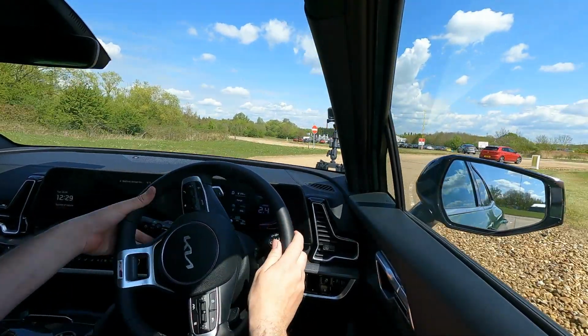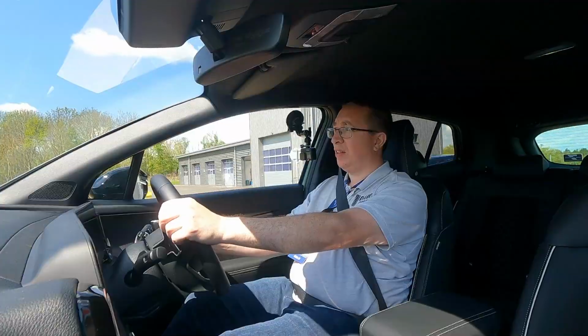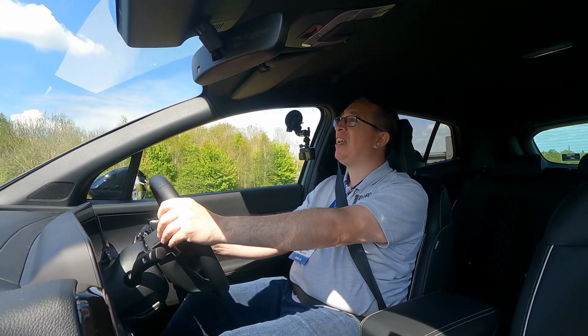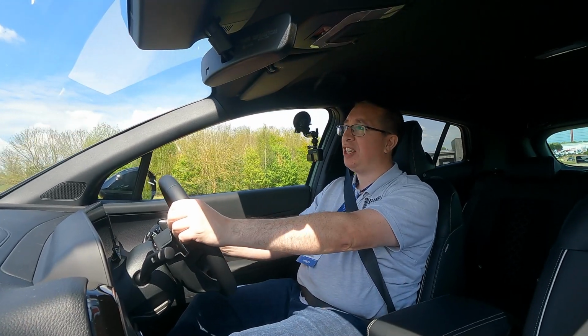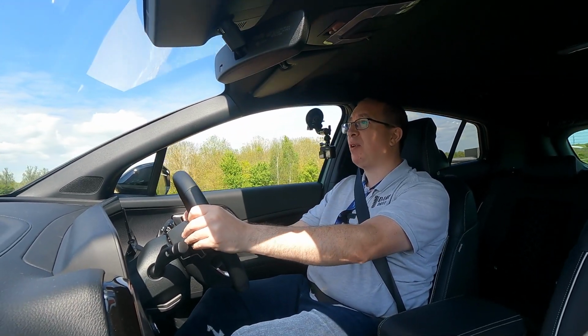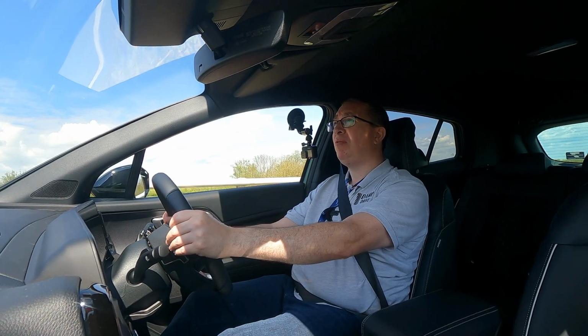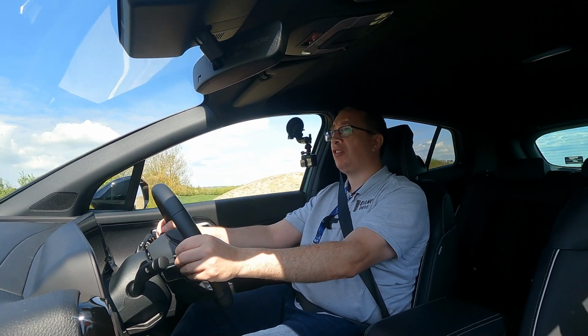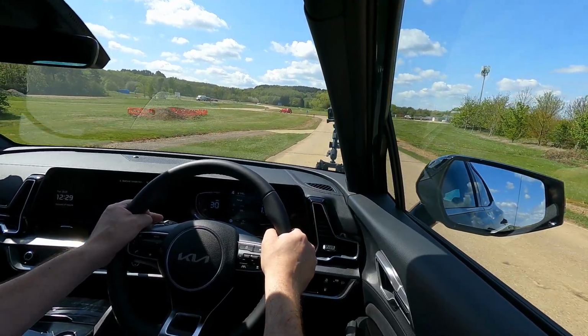So we'll go around. I think we've used up all of our battery by pushing it a bit harder on that high speed bowl. We've got 0 range, but it should use some regen to actually charge the battery a bit more. I'm hoping anyway.